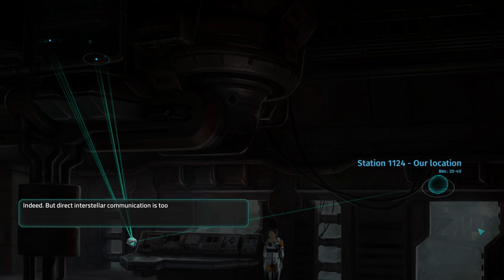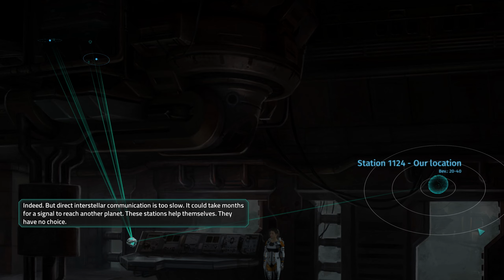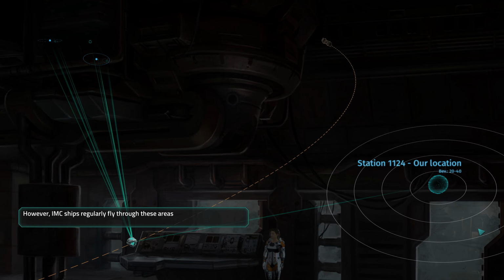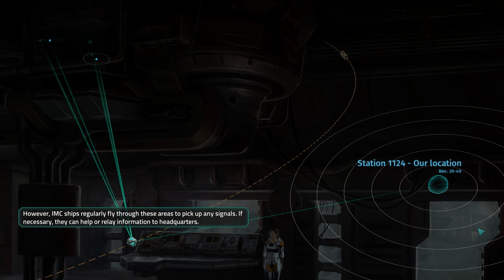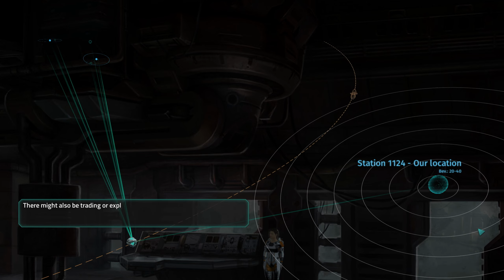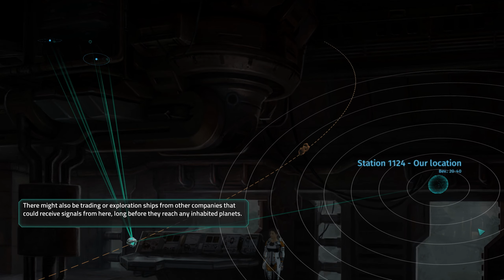Indeed, but direct interstellar communication is too slow. It could take months for a signal to reach another planet. These stations help themselves, they have no choice. However, IMC ships regularly fly through these areas to pick up any signals. If necessary, they can help or relay information to headquarters. There might also be trading or exploration ships from other companies that could receive signals from here long before they reach any inhabited planets.